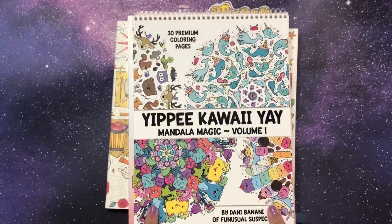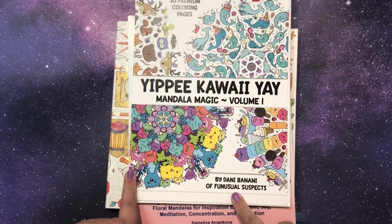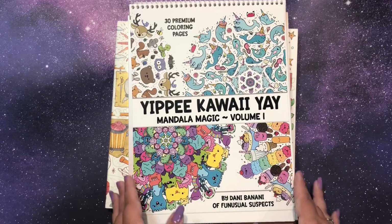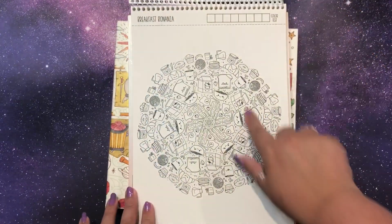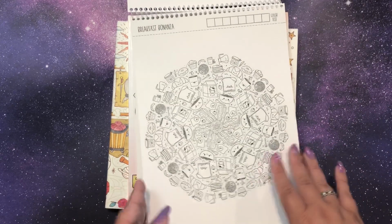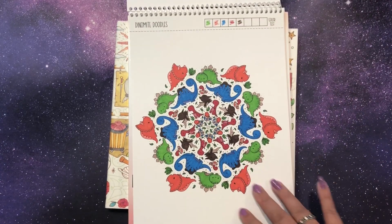Then I have Yippee Kawaii by Danny Banani on Etsy. She's Fun Usual Suspects. I recently got this book too, and I absolutely love it. It is incredibly cute. Mandala Magic Volume 1. She has a test page. These are all mandalas, but made up of things, so little chibi people or kawaii people. There's a page I did in there that I showed you last month.